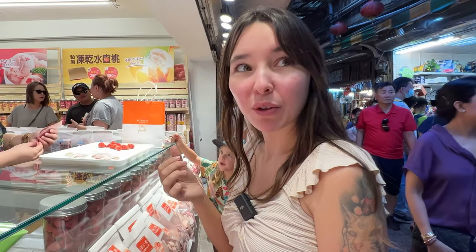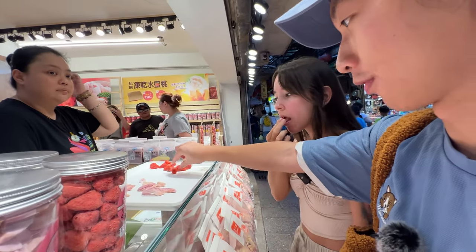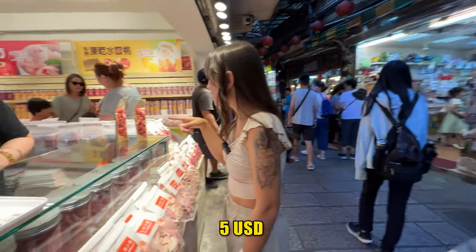Oh, what is this? Dry strawberry. Wow. So cool snack. What is this? Peach. Oh, I'm going to try the strawberry one. I like strawberry more. It's like a strawberry in your cereal. That's what it tastes like. This one how much? I want the tea.